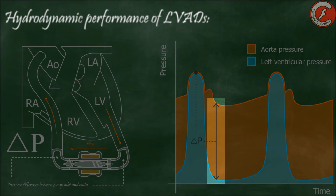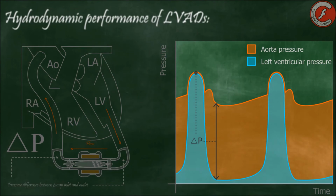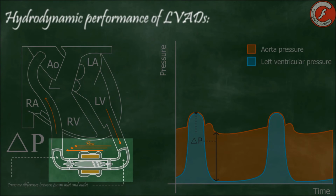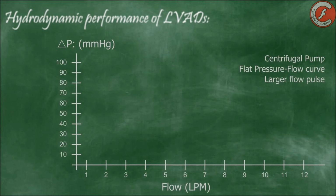In this way, the fluctuations that occur in this pressure gradient, or delta P, condition physiological phenomena, such as the opening or closing of the aortic valve, and, in the same way, they condition the flow of blood through the LVAD. In this order of ideas, we can assume that delta P is a pressure gradient against which the LVADs have to act. So, the lower the value of delta P, the greater the flow of the device, and vice versa.